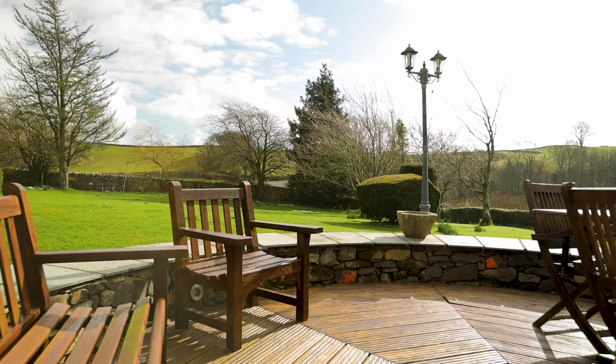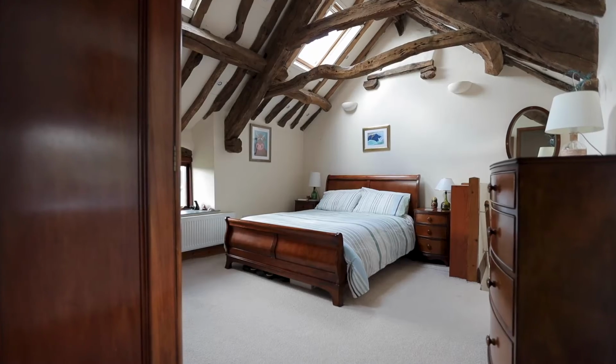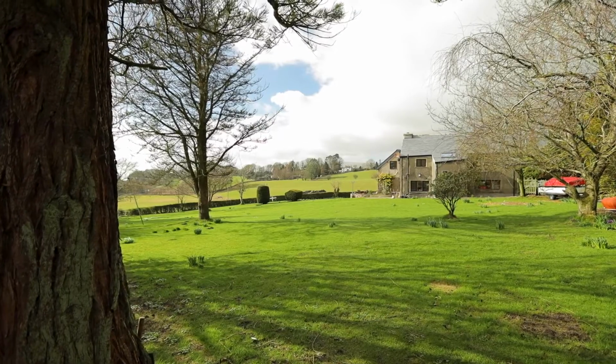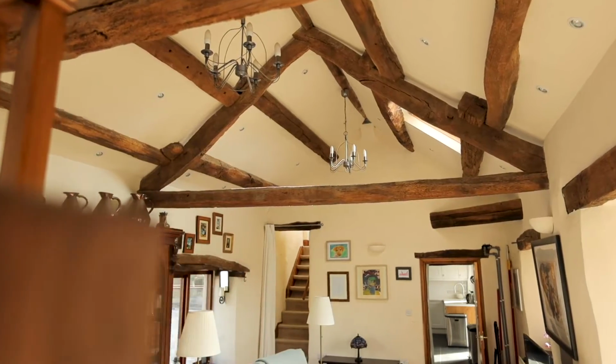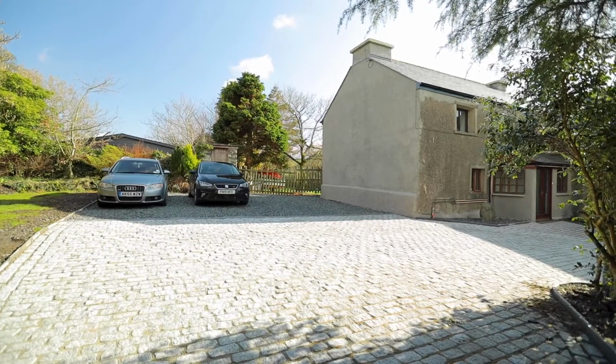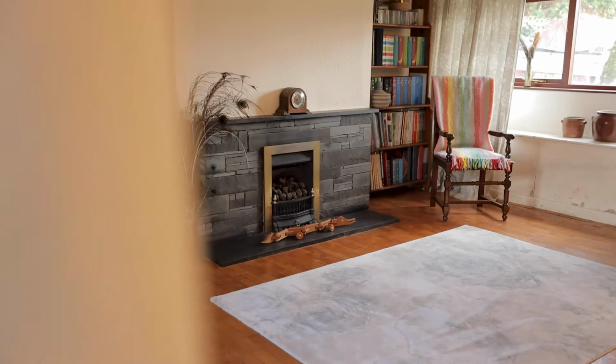So today we're back in the lovely Broughton-in-Furness and the sun's come out for us today. Today's property is a 5-bedroom property, detached with lovely gardens, and it's packed full of history. The property is over 400 years old and it's got loads and loads of potential. Let's go and have a look inside.